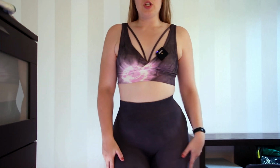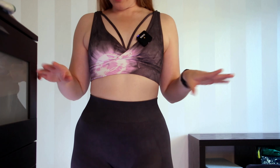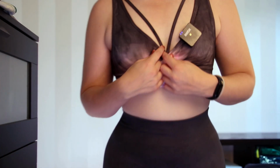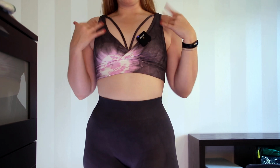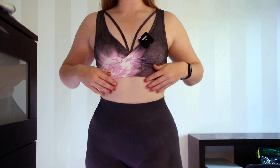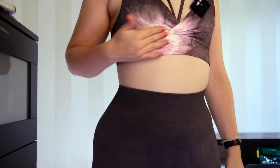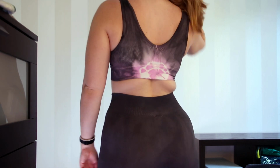And I thought it was such a cute set. We have the bra here, no removable cup pads or anything, but we do have this ribbed fabric here, so it's a little bit thicker. I didn't mind too much, and we have these cute straps here, accentuating the chest a little bit more. This bra is super comfortable, not very supportive, but very, very comfortable. Ribbed band underneath, and then you can see there's an overlap basically here. And this part, for example, and then in the back you also have some detail here.